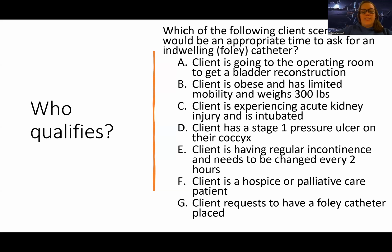Excuse me. I'm sorry. I can't get a sentence out today. But here's what you want to think about: what are we supposed to do? Well, if they can't get up to the bathroom, then we can do the bedpan, or if they're a male, we could do a condom catheter. If they're female, we can do a PureWick.